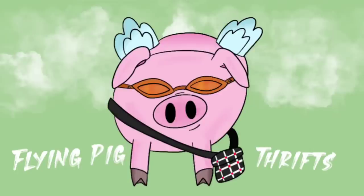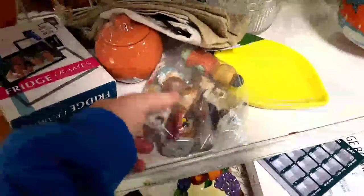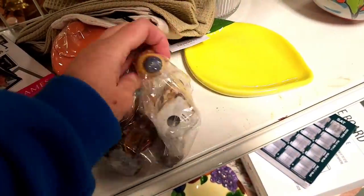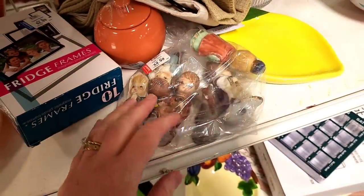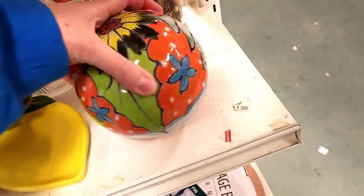Hi there, you are going to join Jenny and me as we go to the Goodwill in Ephrata. I usually don't go to this Goodwill because it's kind of out of my way, but we were literally driving past the exit. It was later in the day, so I wasn't quite sure what I would find, but I'm pleasantly surprised with what I found.